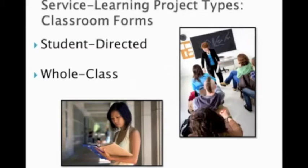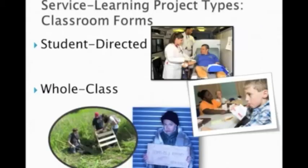Okay, so now there are 2 different classroom forms. When you participate in service learning, you may be doing a student-directed experience where you are the primary contact person with the agency, or a whole class experience where your instructor is the primary contact person. In a student-directed experience, an instructor may require service learning as part of the class, but the student, or a small student group, is responsible for contacting the agency to set up the service learning experience. In a whole class project, the instructor works with a community partner and the class to determine an appropriate service experience that is the primary contact between the agency and the class.